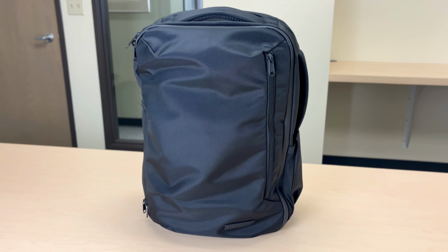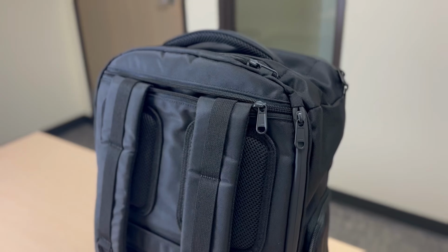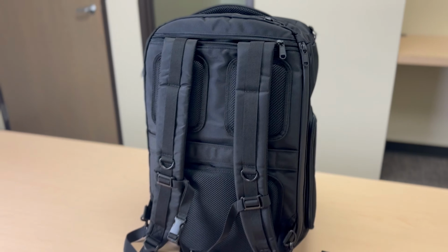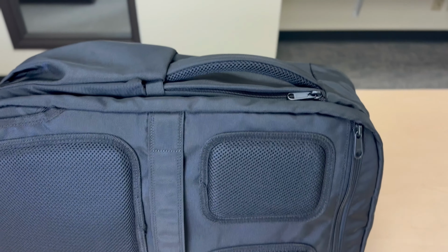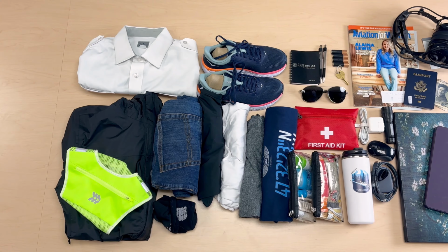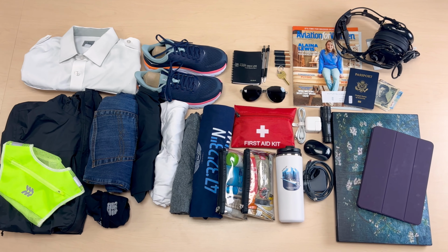ASA's Crewpack is the perfect carry-on bag as well as a casual backpack made with a ballistic weather-resistant material. It has stowable backpack straps, a luggage pass-through, and a padded side handle to carry it like a briefcase. Let's pack these items into the Crewpack.